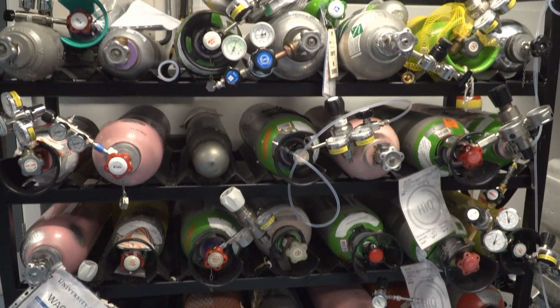So if we have an instrument here and an instrument out in the field, and we bring the two together, we need to ensure that they are saying the same thing. The point about this process is that we're not making these measurements in isolation. They need to be linked to all of the measurements of the compounds all over the world, and we do this through a set of international standards.